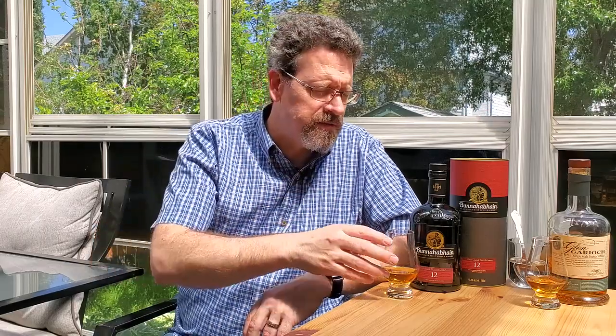Finish: decently clean. I'm left with more of that light chocolate, a little bit of nut, fig. But it doesn't go on for ages, so I can't say it's forever. Better take another sip.